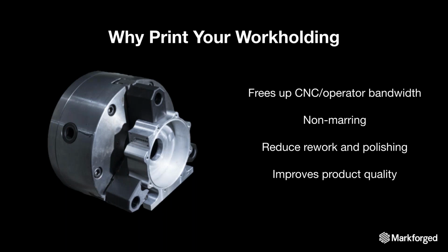One additional aspect of 3D printing work holding with Markforged is that it's non-marring, which means your work holding is less likely to cause surface damage to your products. This also reduces the rework and polishing required and can directly improve your product quality.